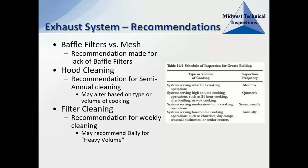Then the filters, those should be cleaned on a weekly basis, but again, depending on the volume of cooking, you might alter that frequency a little bit. So something that is producing lots and lots of grease vapor, you may want to clean those filters on a daily basis. So at the end of every shift or every day, you go ahead and clean those off so that they're ready to go for the next day. Or if you have something that has very little cooking, maybe you only clean it every time that you use it rather than every week. If you're not using it every week, then there's no reason to clean the filters. So you can alter that frequency based on the volume of cooking, but our standard is going to be weekly for the cleaning of those filters.